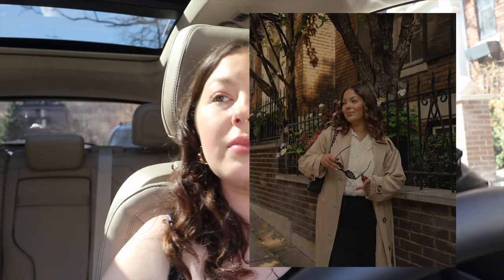And I will show you guys the location that we're shooting at. It's called Chelsea Place. I've shot there before. I'll show some shots here of the photos that I've shot there. Oh, look, a Lincoln's driving by. Hello. Oh my god, that's the car I had last time, the Aviator model.